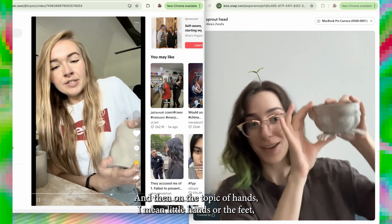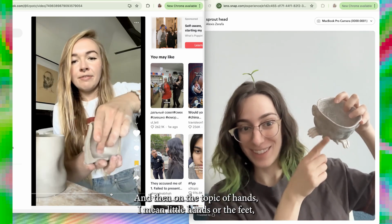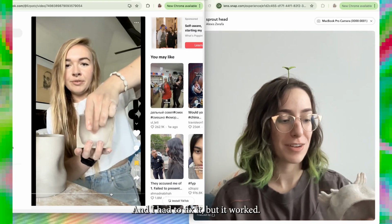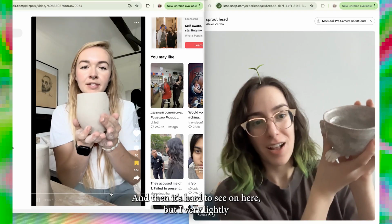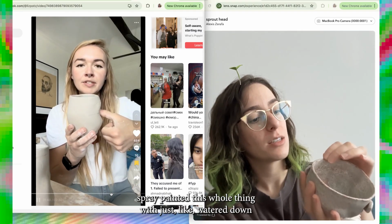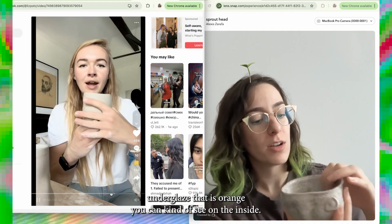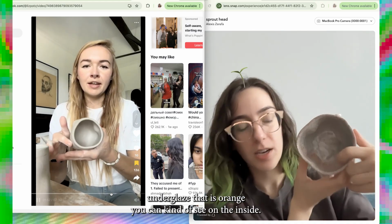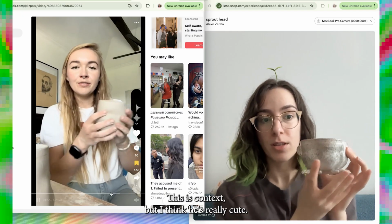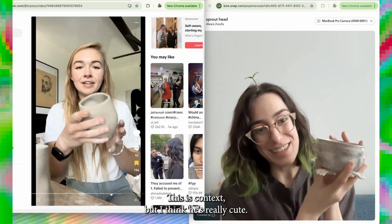And then on the topic of hands, I made little hands for the feet. And then all the toes broke off before the bisque firing and I had to fix it, but it worked. And it's hard to see on here, but I very lightly spray painted this whole thing with watered down underglaze that is orange. You can kind of see on the inside. And this is my dragon fruit clay from Imco. This is Cone 6, but I think he's really cute.